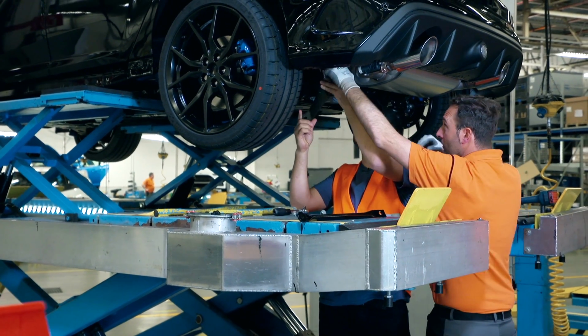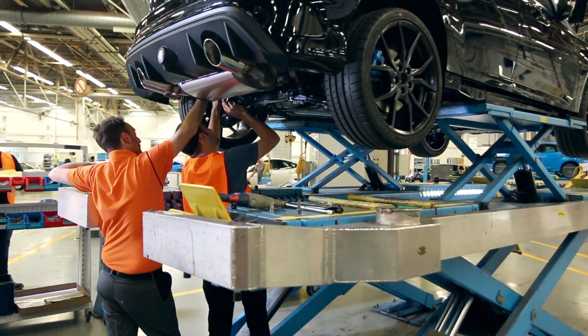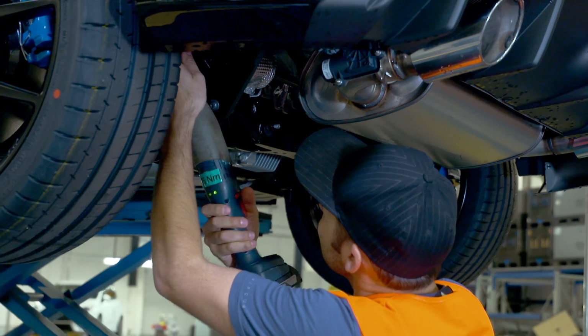While all Focus models have suspension setups that are tried and tested on the street and the track, the RS gets a number of additional components to help with rigidity and performance.